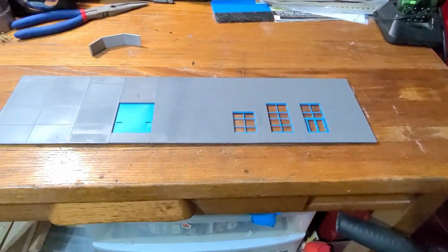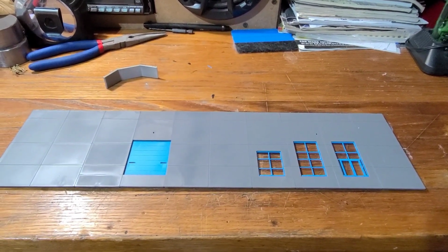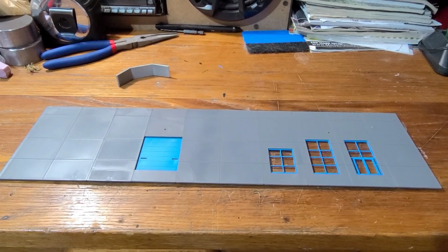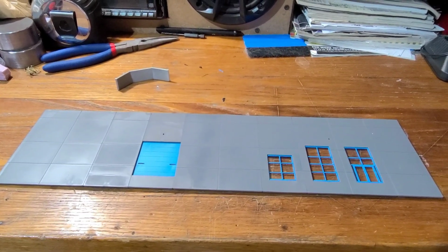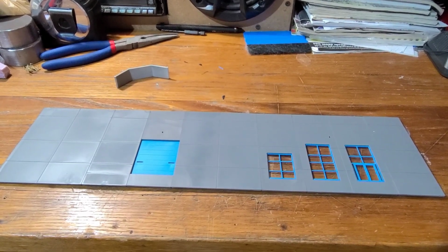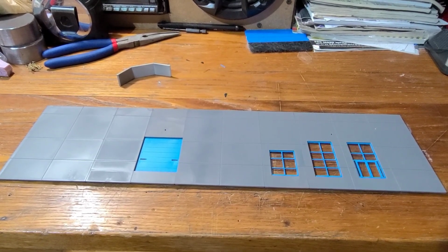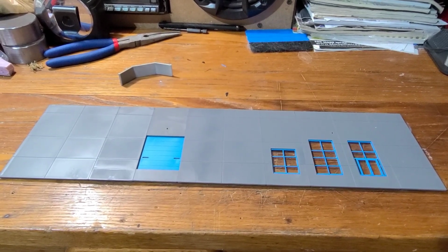Now originally I was thinking of making an interior for this building and having it seen through the windows, but then I'm also having second thoughts because hardly anybody's going to be seeing the office since it's going to be facing the backdrop. I was thinking of just basically either spray painting the glazing black or putting in some metallic blue in there to represent the heavy office window tinting in modern buildings.